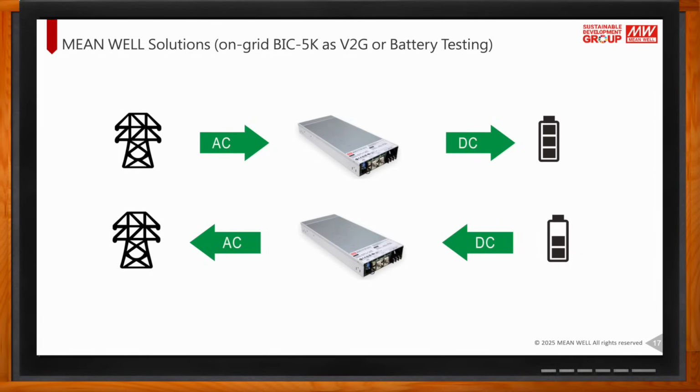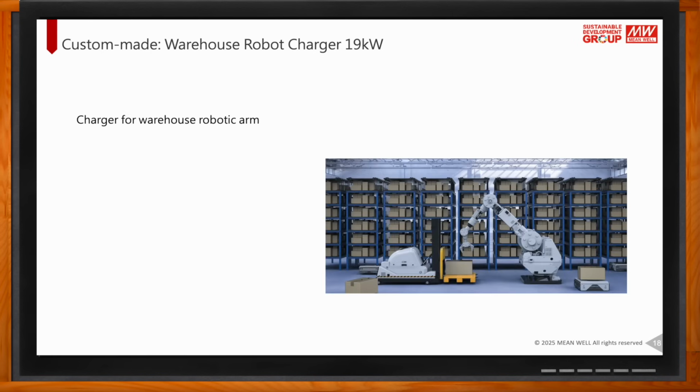We also did a lot of custom-made applications. One example would be this warehouse robot charger. This one requires 19 kilowatts for each unit. This charger is used for a warehouse robotic arm, and it requires 480 volt AC 3-phase input and 58 volt DC 330 amp output. No off-the-shelf product from any manufacturer is able to do this. That's why we decided to custom make it for this customer.